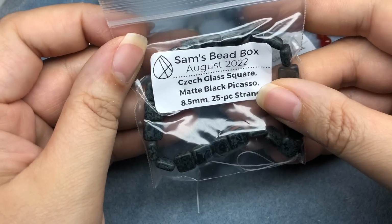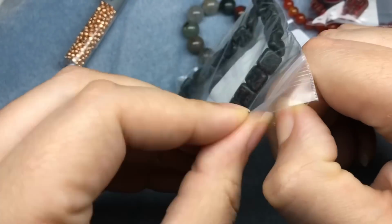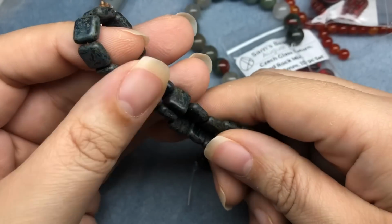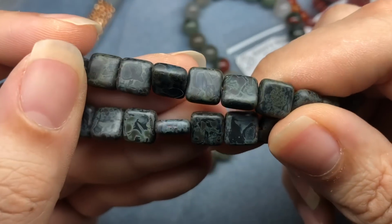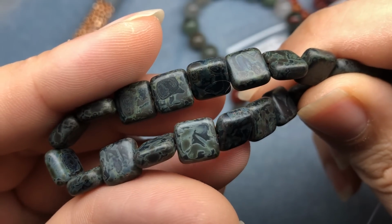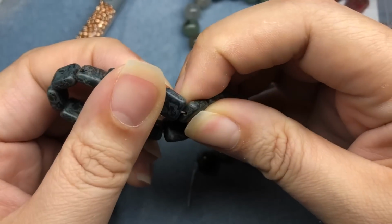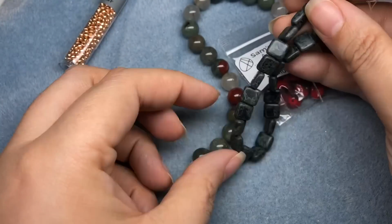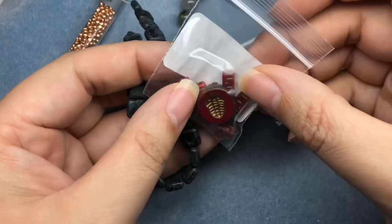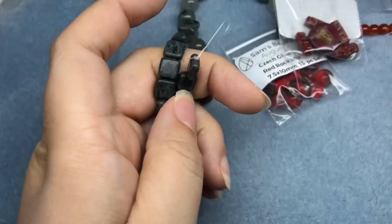Next, we have Czech glass square matte black Picasso 8.5 millimeter 25 piece strand. These are nice. I love jet Picasso, so that's amazing to me that it's matte. I think you've heard me say multiple times that jet Picasso is one of my favorite finishes. It's very interesting. Are these double? No, they're single. Okay, that's cool. Kind of getting like a neat necklace vibe with these and the ruin piece. I'm gonna have to see what else is in this box.